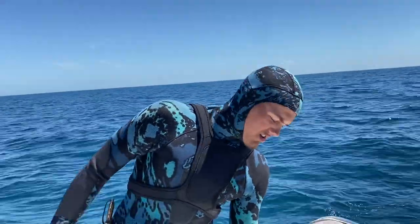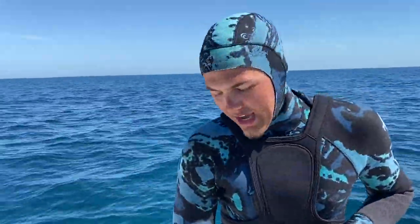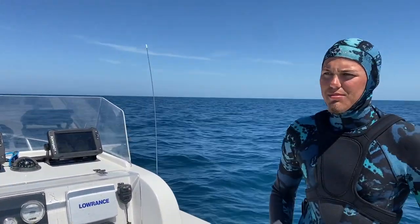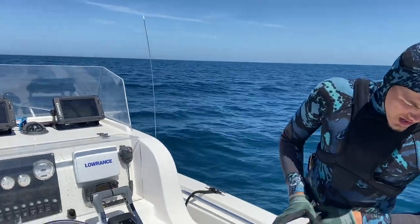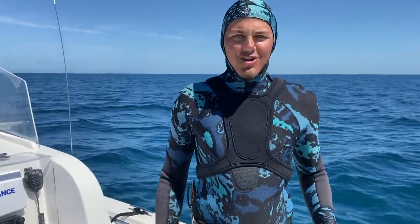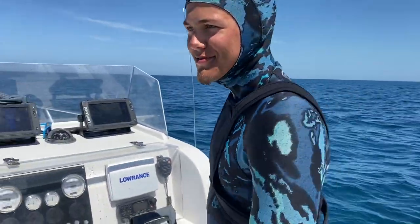Alrighty. Just got done at the first spot, new ledge. We got a 17 and a half and a 16 inch hog. Right now we're headed to another spot where we've done a good bit of times. We've been there in past videos and stuff. Big hogfish, big snapper. Going to see if we can get some more. Trying to limit out on hogs today. That's our goal. We're just gonna see if we can or can't, but we'll find out.